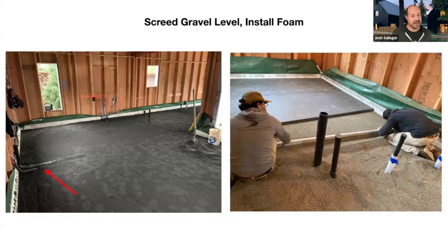The next step is you get that 1/4 minus gravel down and you screed it out. We simply just shot a laser as a reference, measure down, and you screed it out with just a typical 2x4. You can see Fidel and Evan here on the right going through leveling that out and then throwing down the first layer of foam.